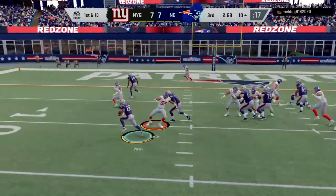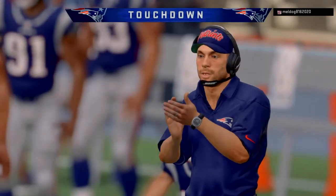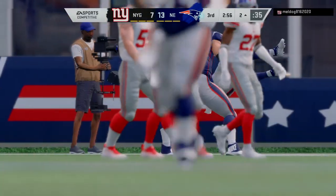They'll run it here. This is James White. And he's in. Touchdown, Patriots. A 10-yard touchdown run, and the Patriots have taken the lead.